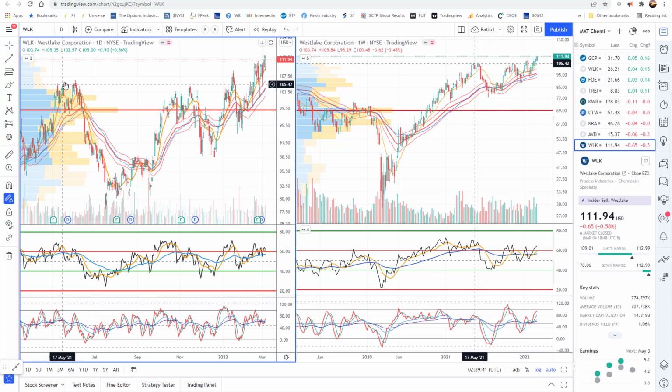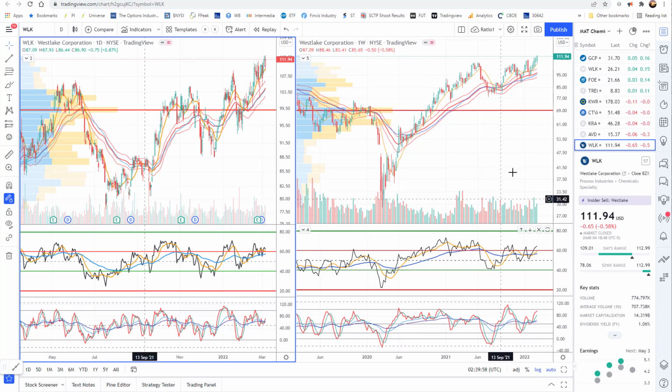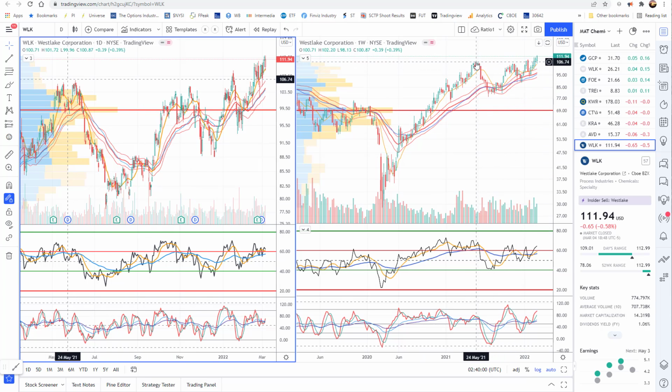Westlake, WLK, looks like its daily just broke out of a really large ascending triangle, had a failure during the tough markets, and is now consolidated and moving back higher. On the weekly, it just looks like a beautiful move into an RSI bull range. The daily's right at 60, so there's plenty of room to move in these indicators if it wants to. And as you can see where I put my pointer over here on the weekly chart, it's just breaking out, and the weekly volume has been strong as well.